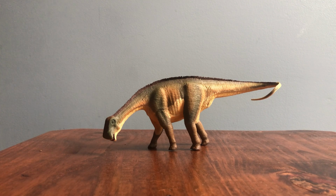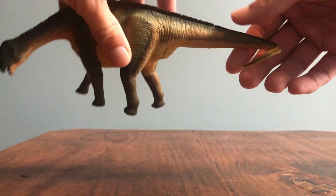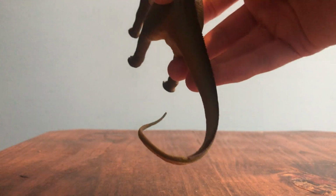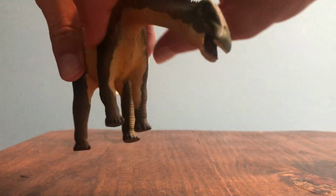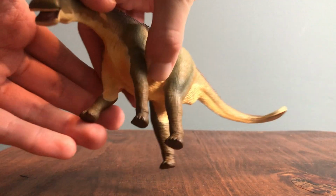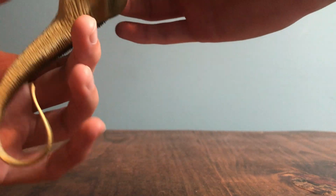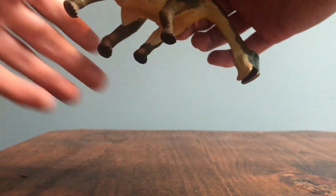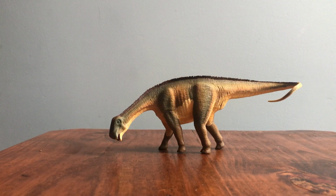And I guess now we'll get into the featured figures. So obviously, I'll show off a few more angles of this figure before I do that. But yeah, this figure just looks great. Definitely, probably the best Nigersaurus. I mean, it's this one or the Collecta one, and I personally think this is the one to get out of the two. But yeah, definitely love this figure. But now we'll actually get into the featured figures.